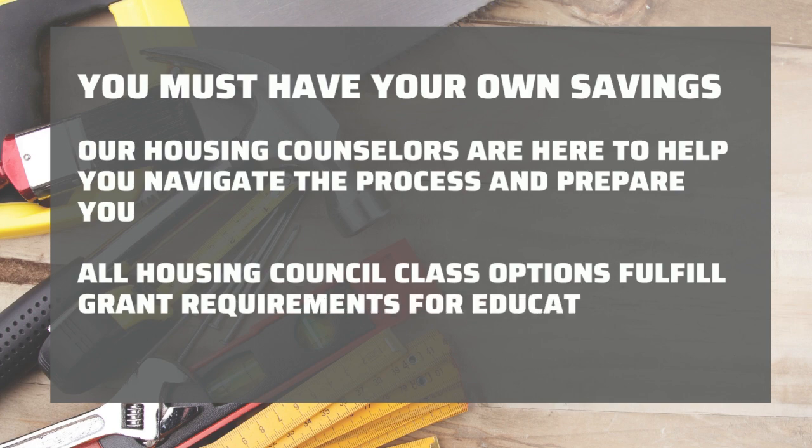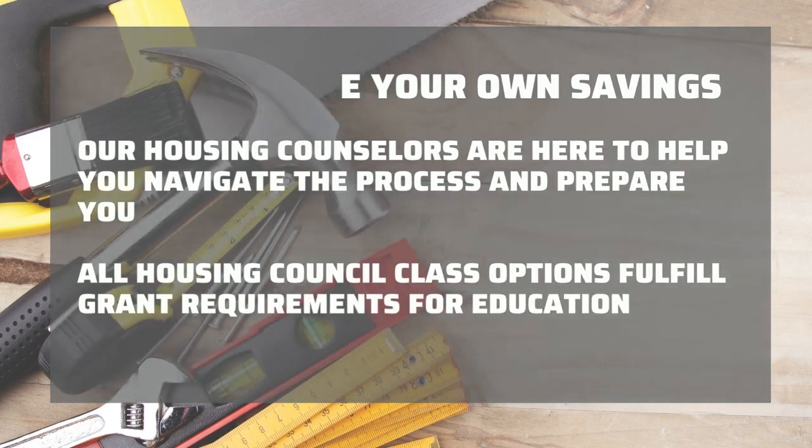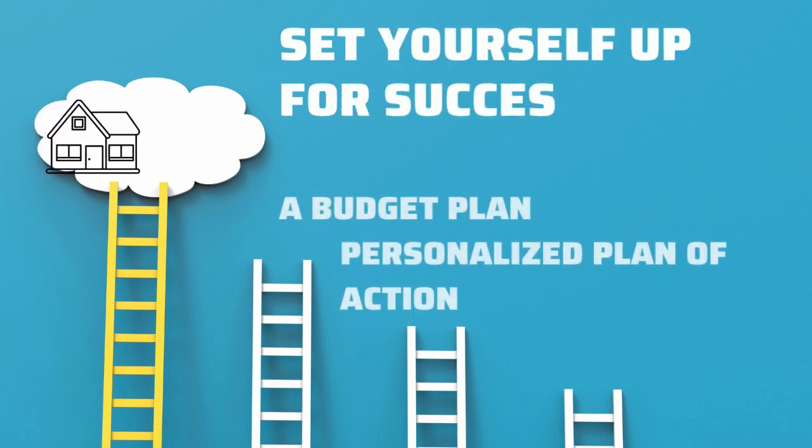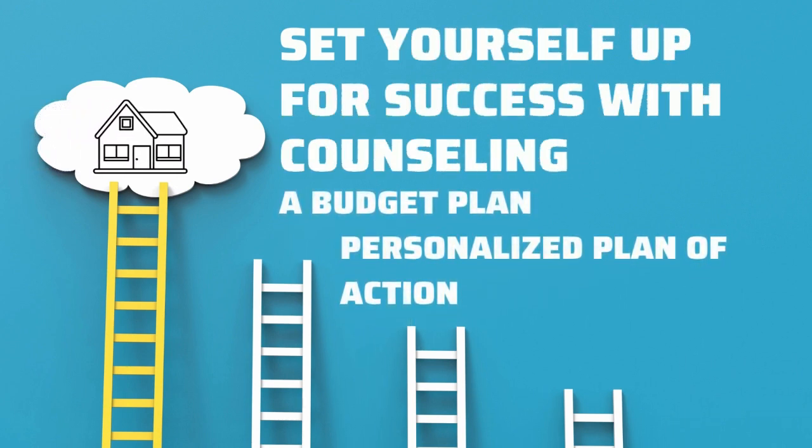The education sessions that you receive at the Housing Council do fulfill the grant requirements. Within our counseling sessions, we will review your budget and some possible options to help with saving. We want to help ensure that you are set up for success. In addition, you can work with a counselor to create a personalized plan of action.